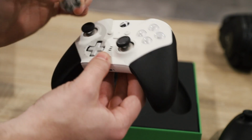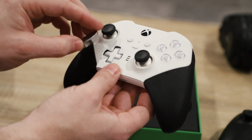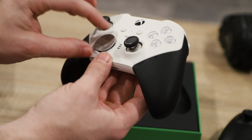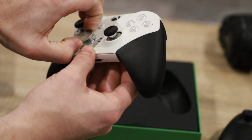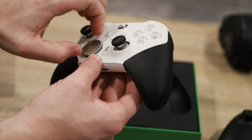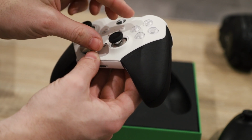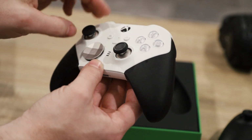And I hear that you can change that to a traditional D-pad style. They have replaceable buttons you could buy for that. Ooh, it's magnetic. Whoa, look at that. Fancy. And these two, magnetically attached. That's kind of cool, man.